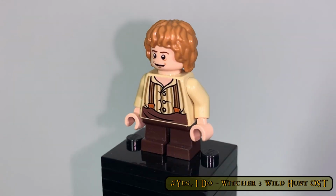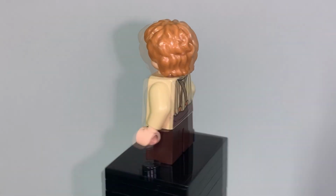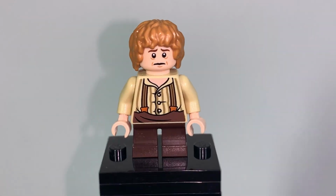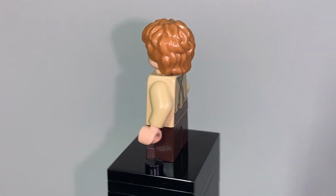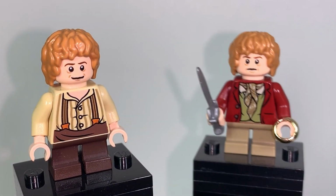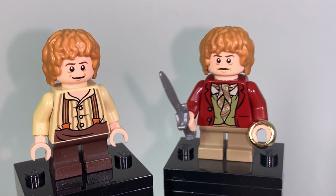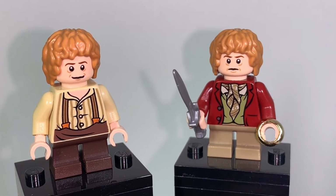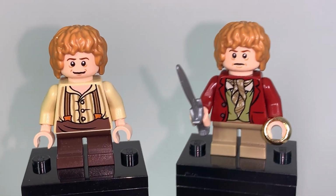Here he is featured in his suspenders, casual wear from the opening of the film. The hairpiece I believe was just Sam's being reused, and a new face print for Martin Freeman, a double-sided expression of a much more worried look, which I really like. I think that works really well for that character. This here is Bilbo compared to the more widely released Bilbo figure. The red coat was released across 4 sets, but one of them was $20 back in the day, so he was easily the most affordable release. I never liked that default face that he has there of the weird annoyed expression.